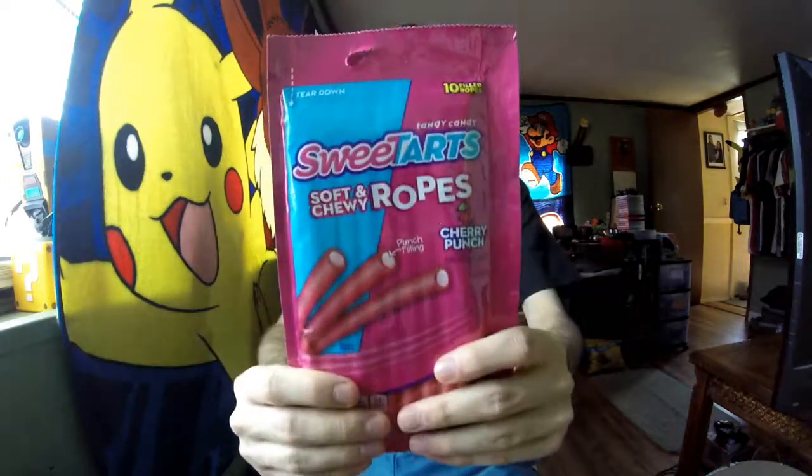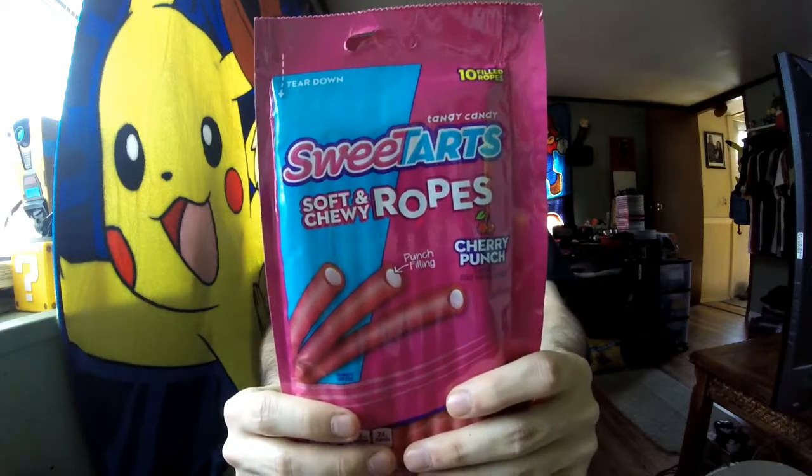I'm about to try a candy that I've already tried before on this channel, but this one is made by a different brand. These are the Cherry Punch flavored soft and chewy ropes created by Sweetarts, the same company that makes Sweetarts, the chewable candy tablets.